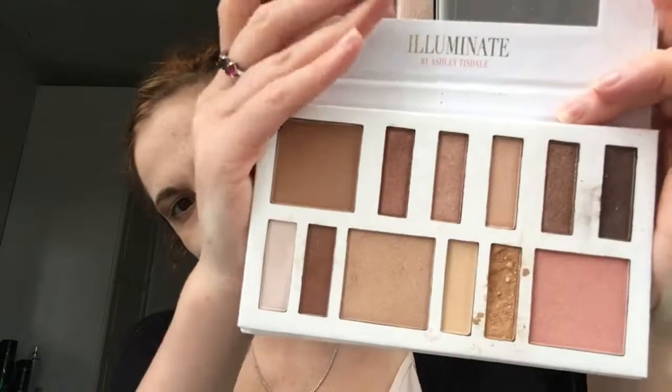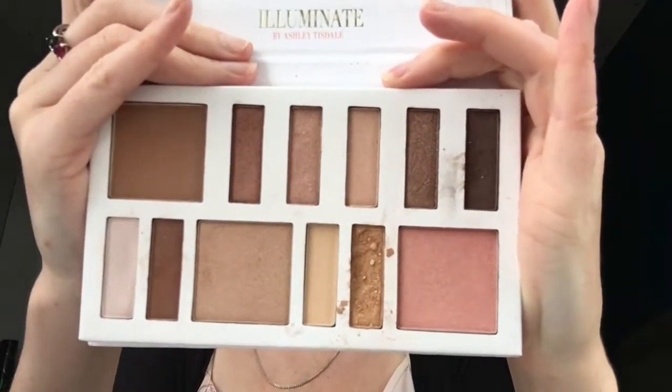This is the Beach Goddess palette, I believe. Does it say it on the back? I can't see where it says it, but I'm pretty sure this is the Beach Goddess palette. So just take a look at those colours. How gorgeous are they? They're literally summer in a palette. I absolutely love this palette so much. And I love Ashley Tisdale as well. She was my role model growing up. So the fact that she's been able to do this for herself, I'm so proud of her, and I'm really happy for her with what she's managed to create.